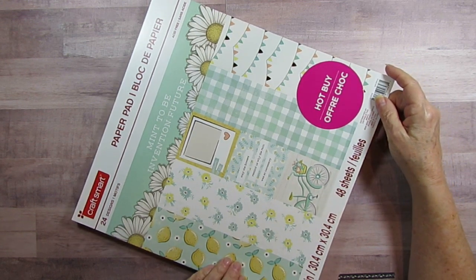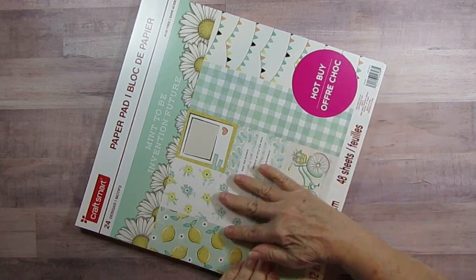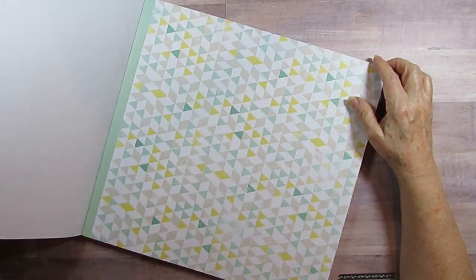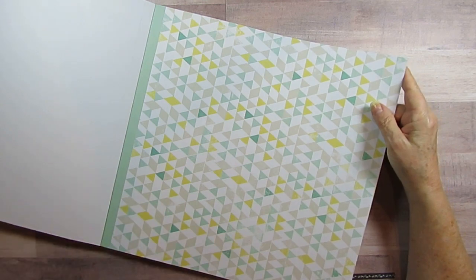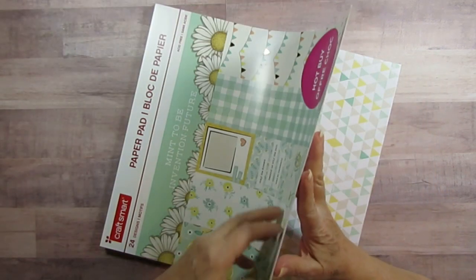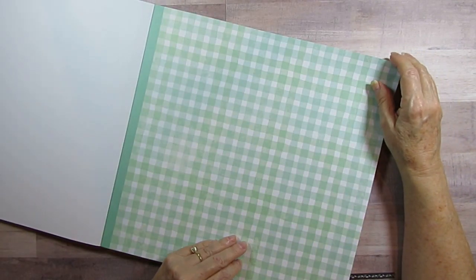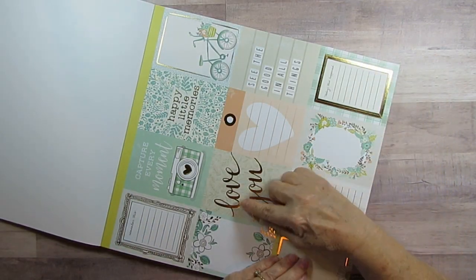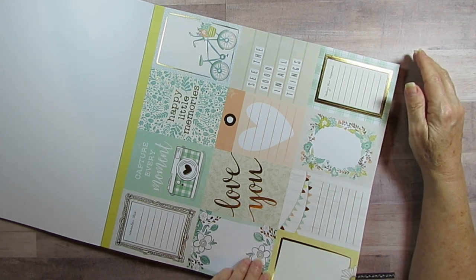But this one here, it says it's meant to be invention future. Okay, so this is like mint and the yellows. And so here's like a, I don't think these are double-sided, no. So you've got this geometric, yep, 2 of those. You got a green gingham, and it's that minty color. And then the cut-aparts. And the colors, again, of this collection are just so beautiful.